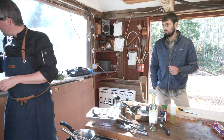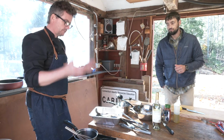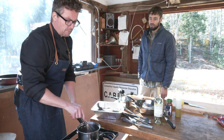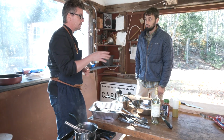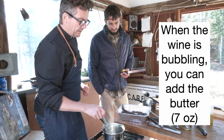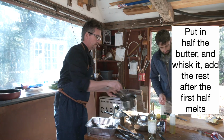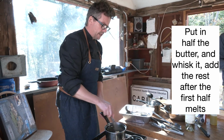And then, by adding the butter and by whisking it, we're going to make an emulsion sauce. And basically we'll have an extra sauce for our garnish and our fish, in which we're going to add some almonds as well. It's bubbling, bubbling, bubbling. We just put half of it first in there, also, and then give it a chance to do its job to melt.